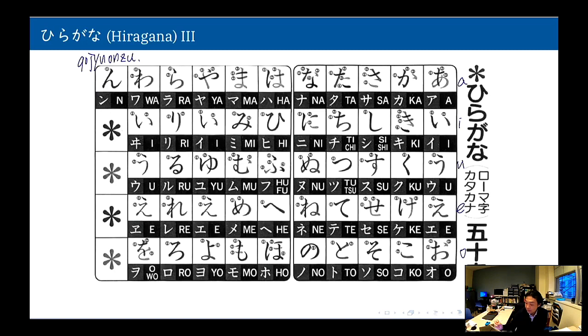And we have a consonant K, consonant S, T, N, H, M, Y, R, and W. Okay, and then the first column, in this case, has no consonant.